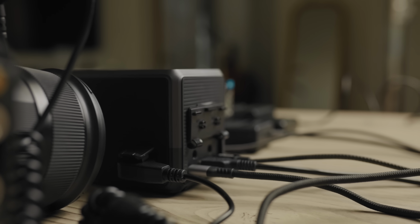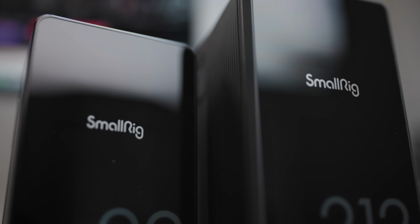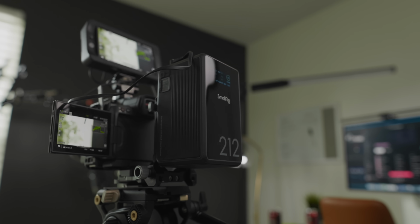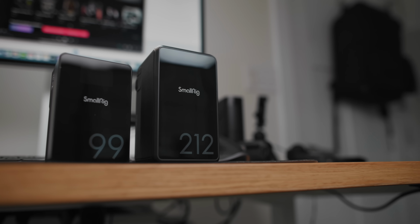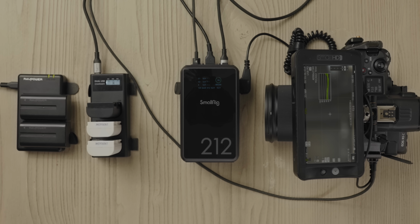When I tell you I love these V-mount batteries, I love these V-mount batteries, man. They are perfect for camera rigs. I've used the VB212s to light really powerful lights when I'm not in the crib and I need a power source for them. I just love these, man. They're compact, they're sleek, the design on them is amazing. These things are amazing, man. I really can't say anything bad about these. If you're in the market for a V-mount battery, these two right here are great options.